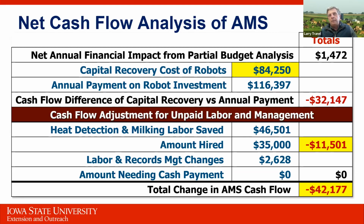There could also be some labor issues with cash flow as well. The heat detection might save quite a bit, and the amount of labor that we hired in total might be different. Some of the labor that we were not paying ourselves for in the first place, now we have to pay for because of the robots, so we have to provide cash to do that. That might be another $11,000. So in total, even though it was a positive profit change on the farm of positive $1,472, it was actually a negative $42,000 on the cash flow ability of the farm.